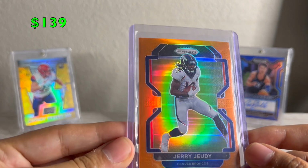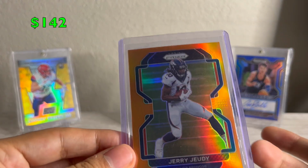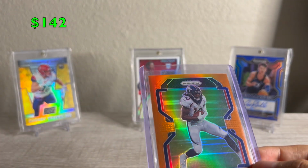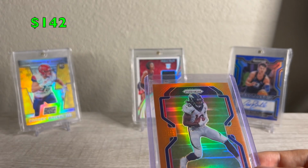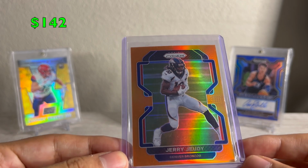Jerry Jeudy, orange prism color match to 249. Thought this would do a lot better. This one sold for $3. This was also part of the lot. So was the Jonathan Taylor there. This one sold for $3. I was expecting 5 to 6 maybe.